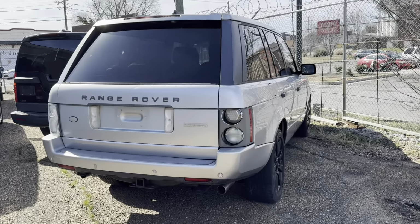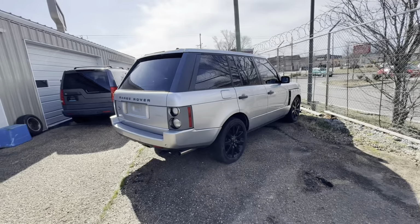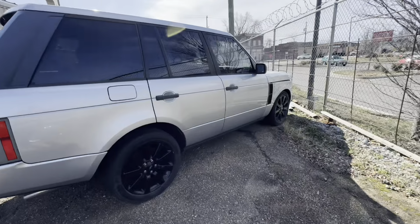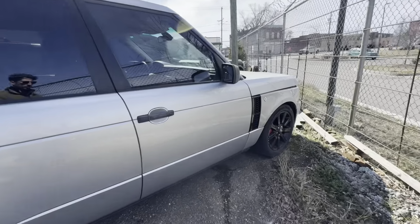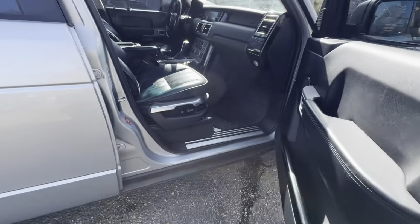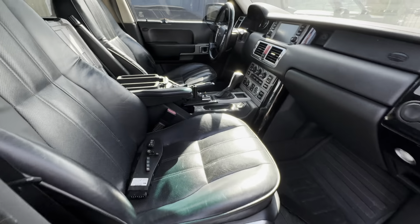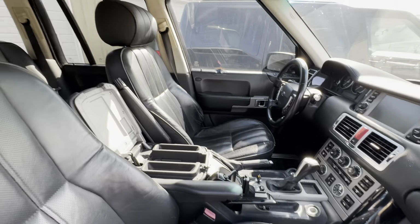So this one right here, which is not the one I'll be messing with today, is our 2006 supercharged L322. It's silver. It's one of those trucks I did a bunch of work to, and then it just kind of sat. So it needs an alternator. It needs a battery probably at this point, and a few other things. But overall, it's not a bad truck. We're working on a couple issues like the seat motor and whatnot.